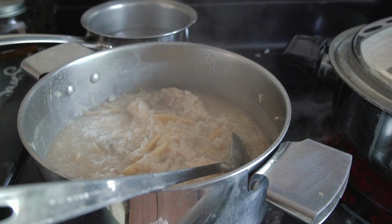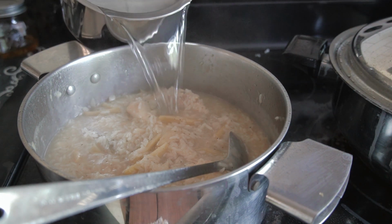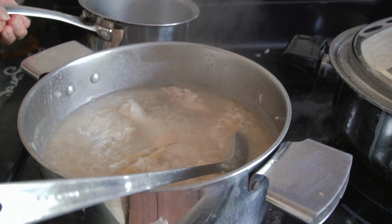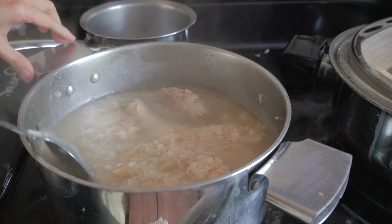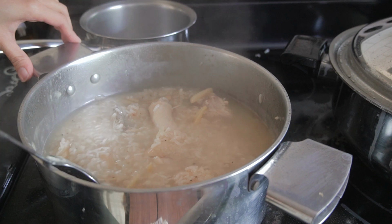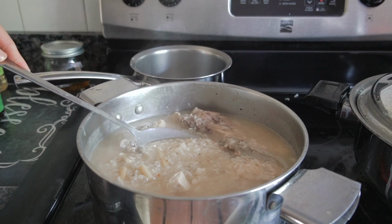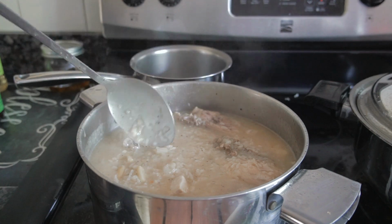So here, as you could see, the rice soaked most of the water, so I'm adding a little bit more water. You don't want to overdo it because you will lose the flavor of everything. So just do it a little bit at a time, just like what I'm doing here. So here it is, it's done now. You want to have this kind of consistency.